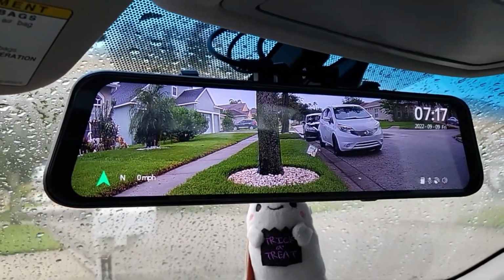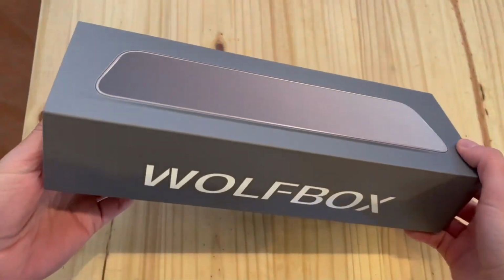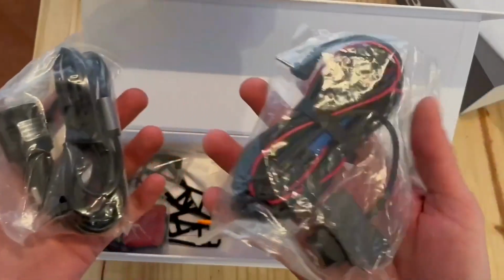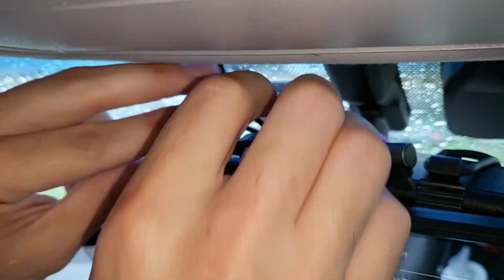Meet the WOLFBOX G840S, our latest venture in enhancing rear visibility in a Class C RV. Unboxing reveals a comprehensive package, including the mirror, camera, power adapter, and GPS module. Installation begins seamlessly with secure strap attachment and cable connections.